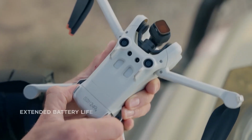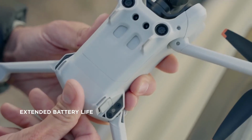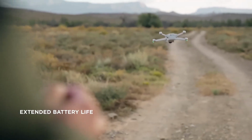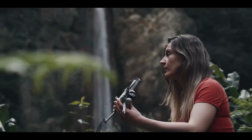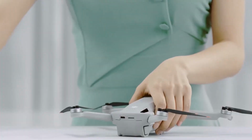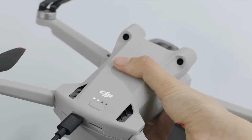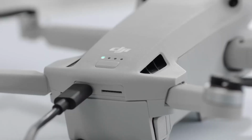The drone is equipped with 2 batteries, each with a capacity of 3,800 mAh. They can be removed and replaced without any tools. On a full charge, you'll get 31 minutes of flight time from both batteries combined. And if you don't want to wait too long for the battery to charge, it can fully charge in just an hour using fast charging technology.